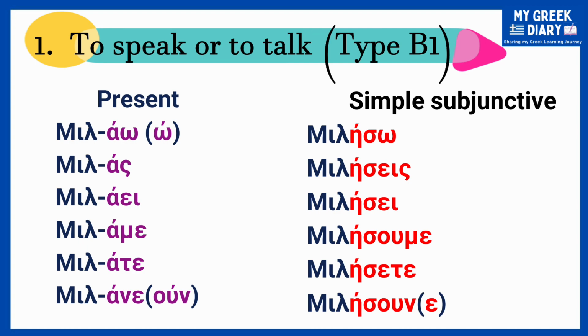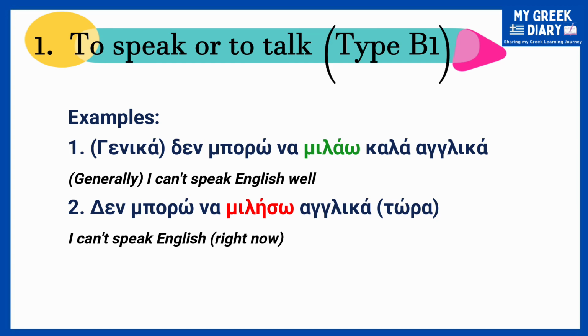Isn't it great? Let's see these two examples. In the first one, γενικά δεν μπορώ να μιλάω καλά αγγλικά. I use present tense because generally I can't speak English. While in the second one, δεν μπορώ να μιλήσω αγγλικά τώρα. I can't speak at a particular moment, in a short and specific period. Maybe because I'm tired or I have a headache and I cannot do it.